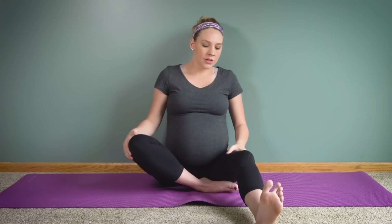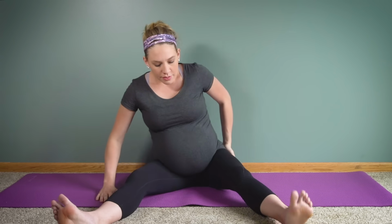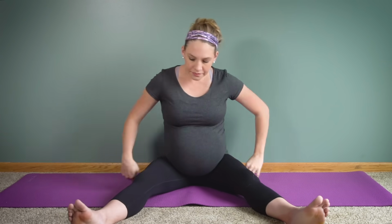Okay, so now that we've loosened up here, I want to extend both of our legs out. So we're going to put both legs out in front of us. If you're in first or second trimester, you could have your legs closer together. But if you're further along like me, we need to make room for baby. So we're not trying to go really widespread here, but make sure we're on top of our sit bones, just wide enough to make room for baby.